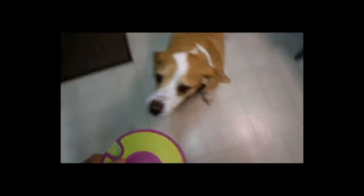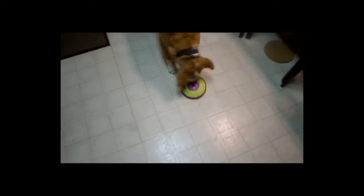Okay, it's a little flying saucer deal. It's the same idea as the Kong. You've got a little hole in the top. Put the treats in the hole. So I'm going to put treats in that hole. You'll flip this thing around. All these things seem fairly inexpensive. Yeah, and boxes are basically free. Right. And shoot, you can probably do this with your own children.